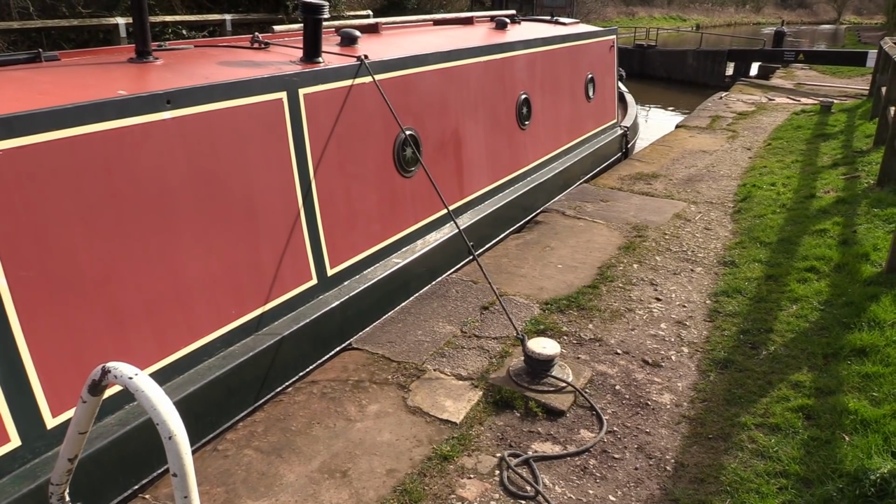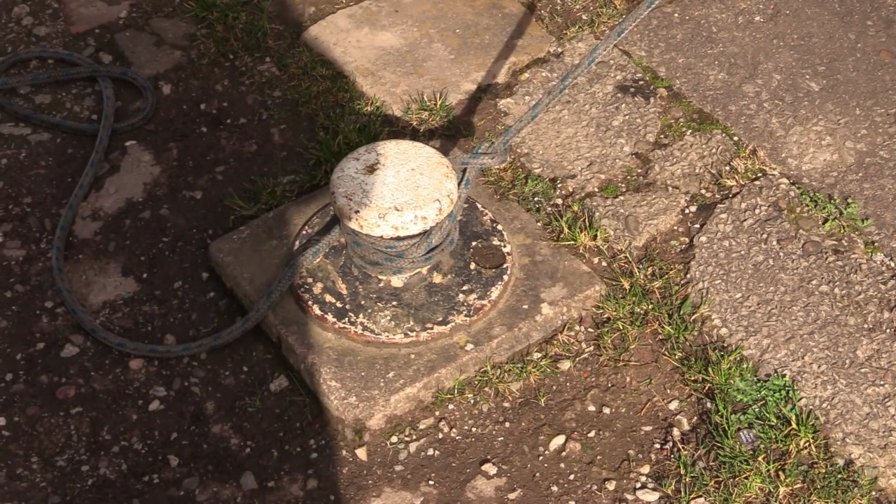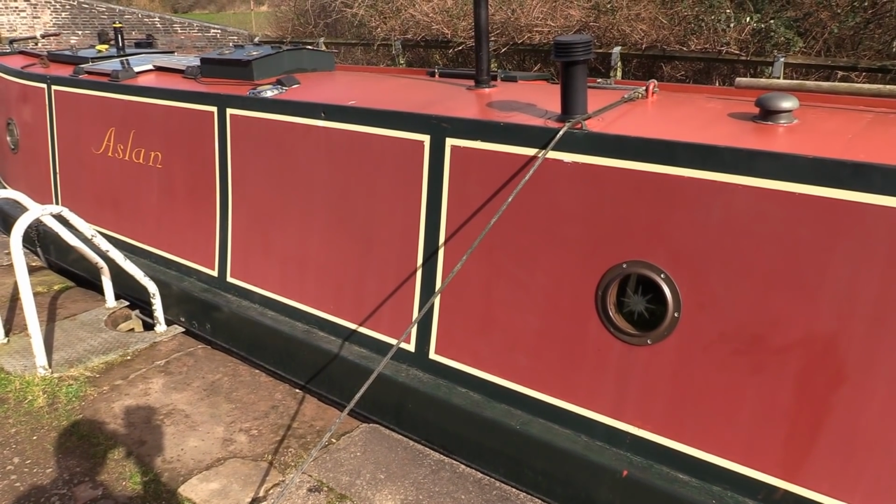Remembering to keep an eye on your centre rope. If it's too tight, it'll pull the boat over as it rises.